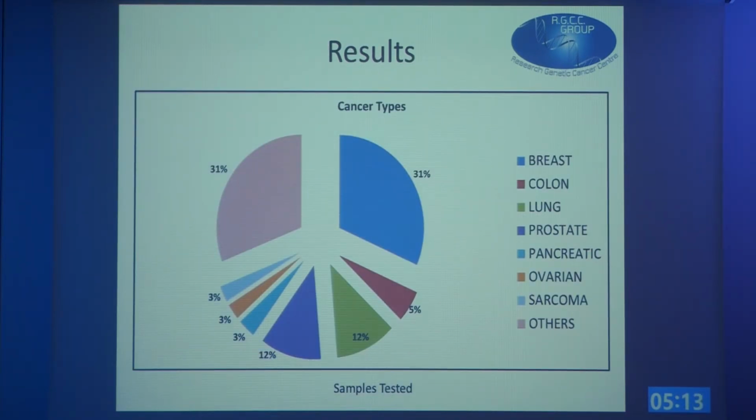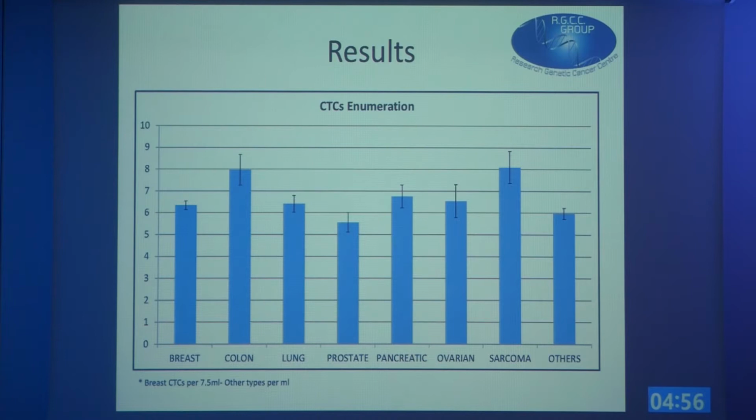So now let's come to our study. We involved 180 patients. We took blood samples from them, either from Europe or USA. The majority of them were breast cancer, you can see the 31%, but also any other type of tumors were involved. Enumeration of circulating tumor cells was performed. Most methods incorporate only enumeration.